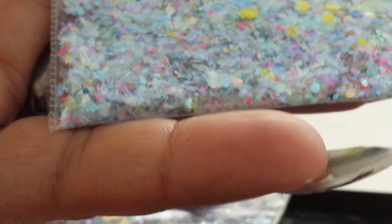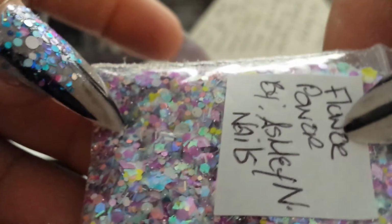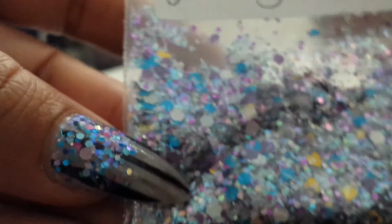Then we've got Summer Breeze. Beautiful. Like a really soft blue iridescent with neon yellow hearts and little hot pink pieces in there. Really pretty. Then we've got Flower Power. Kind of almost like a purple base, you know, like the main color. And then we have Blurple. I like that. I love that one. That one's gorgeous.